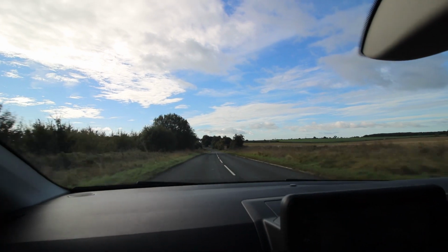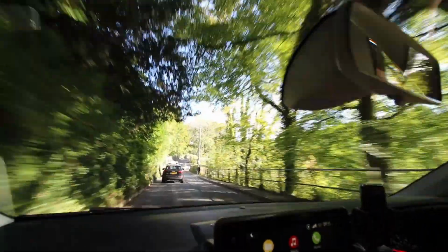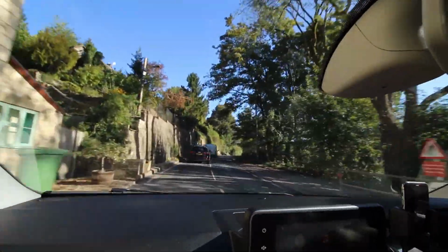It is. Let's try LPG. How's this work? Right, LPG is now flashing. Does this mean we're now running on LPG? So we're now running on LPG. Yeah, I'm impressed with the new Sandero. No, Dacia's come a long way. It really has. But they managed to do that and keep the price down as well, which is a really big thing.